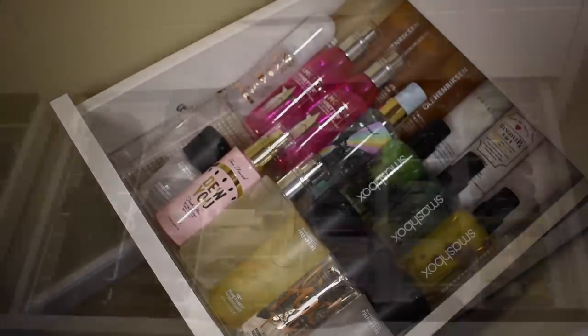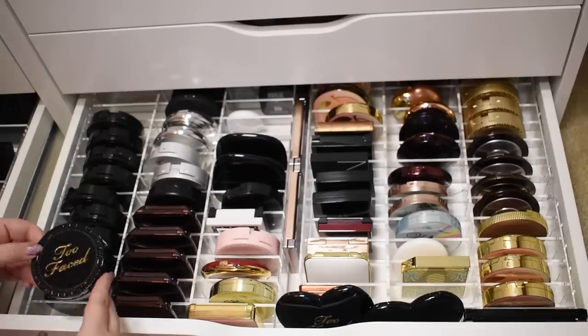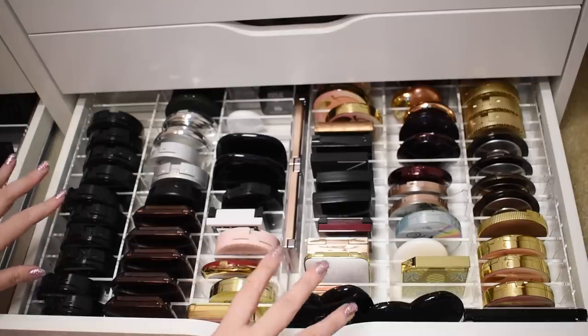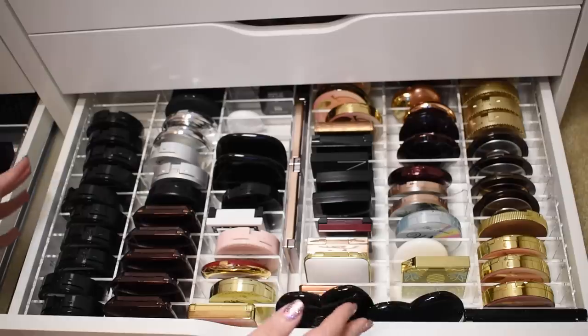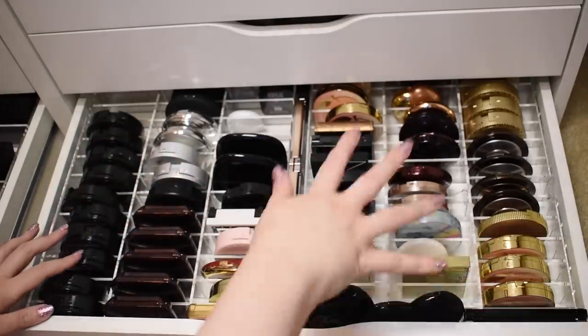And this is what I'm working through now. This is most of the bronzers in my collection and face powders. So these are also organized in the Sunny Cosmetics. These are the 39s, which I use to store the larger compacts. And powders are on this side, and bronzers are on this side.